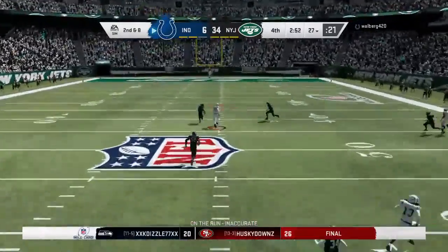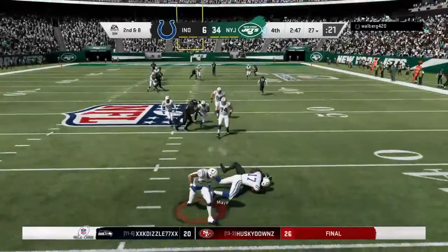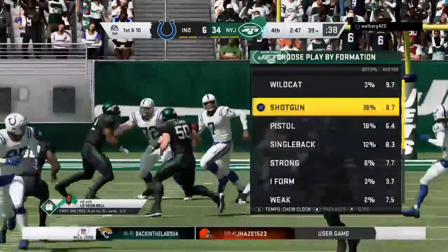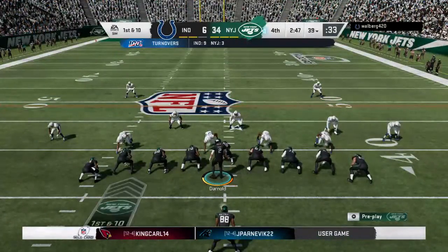To throw again on second down. Brissett. And an alley to run. And his guys are going to take over at the 39-yard line. What a nightmarish game he's having now. 6 interceptions that he has thrown.